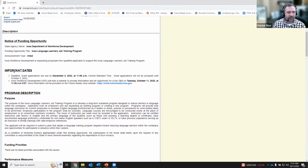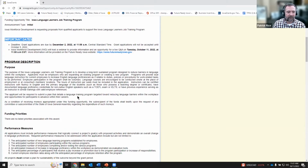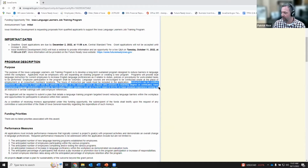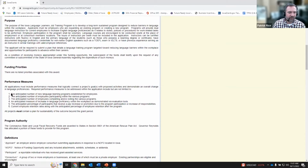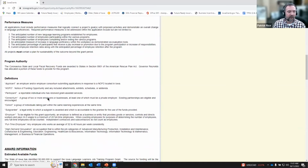As you scroll through the notice of funding opportunity, you'll notice again the important date of December 2nd at 11:59 a.m. is when it closes, and then it walks through the notice of funding opportunity. We have the purpose statement here, where it does talk about one of the areas that Sarah highlighted, the qualifications for the instructors. You can see that those are listed there. It does walk through some of the performance measures that she had mentioned earlier, the things we're going to be looking for in the application.